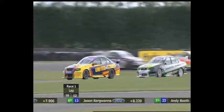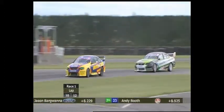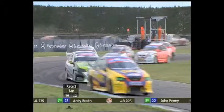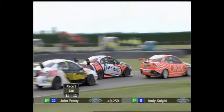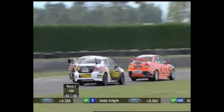God, it's amazing how quick the fortunes change. There's another car. I think there might have been Penny having a look at Manuel as well. Boothie won't be too unhappy. They've got a pretty good race car. They have. John Penny trying to get to the inside. Now, Andy Knight on the outside, he'll just slot right down the inside of Paul Manuel and get that position.